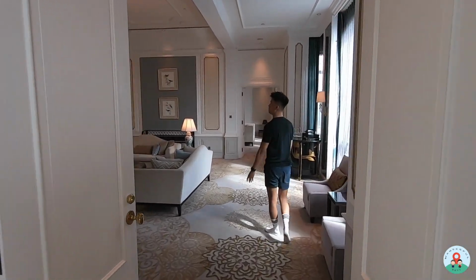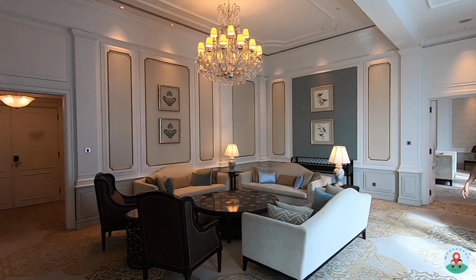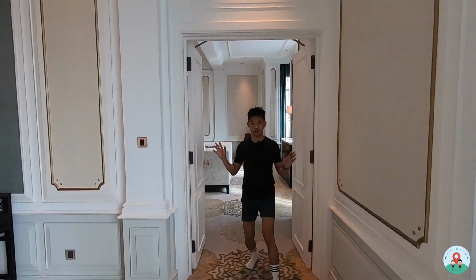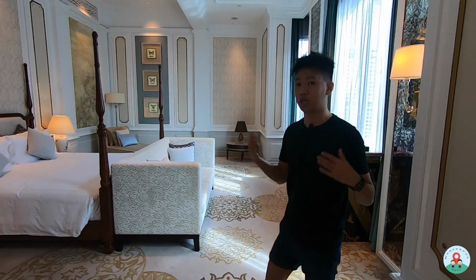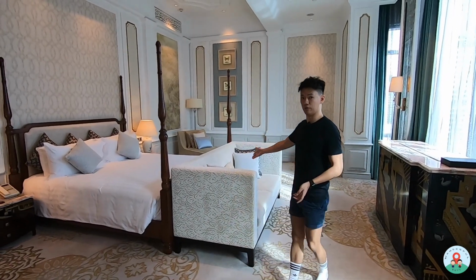So once again, this is the living area, living room. And this door leads you to the bedroom. Okay, so this room is really huge. It's like 2 times of a normal room size. And over here we have a queen size bed and a sofa.